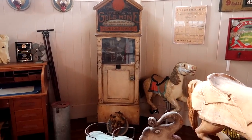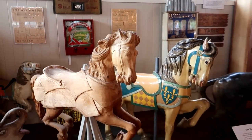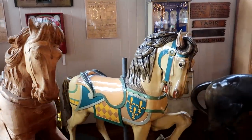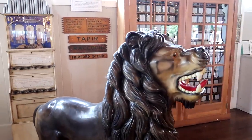Got some old penny arcade machines. And some carousel horses here. You can see this one is unfinished. This is the finished project there. And this big lion.